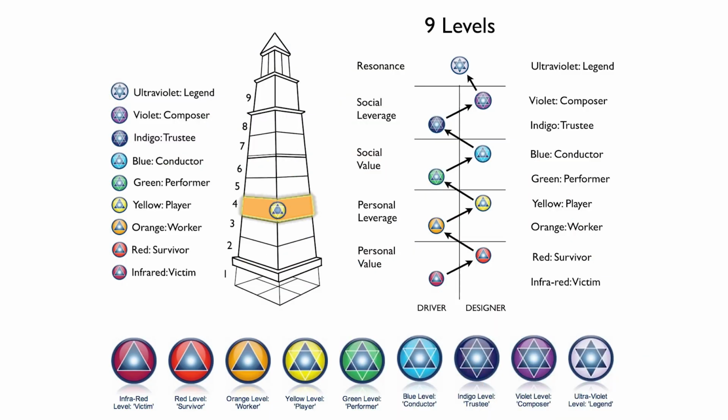I started at yellow level, or at least I thought I did. And most of the people I spoke to thought I was at yellow too. But I wasn't. I was more of an orange level player, kind of in between yellow and orange. Because I was making 6 figures a quarter and had a team with some time freedom, I came out as yellow on a test that I took.